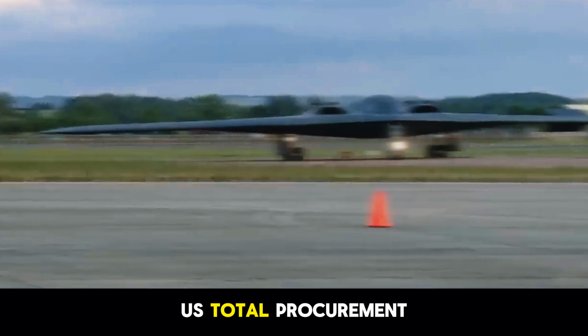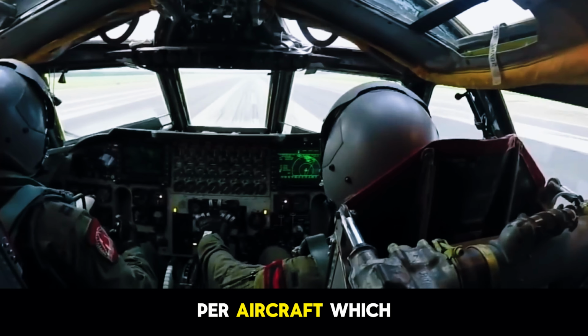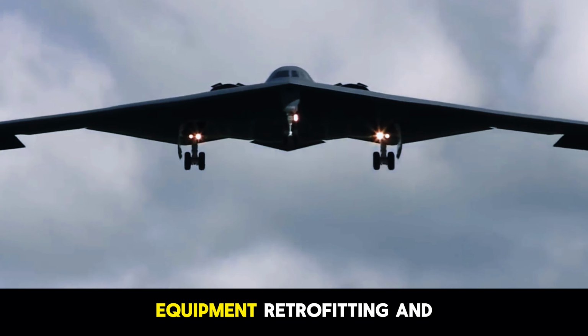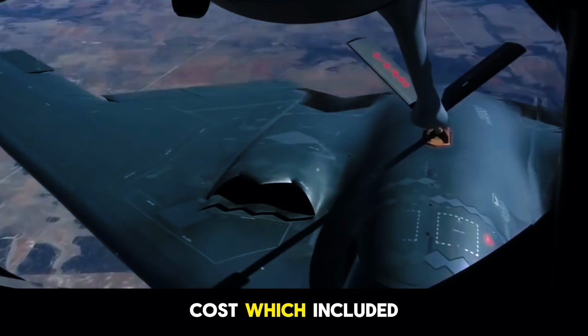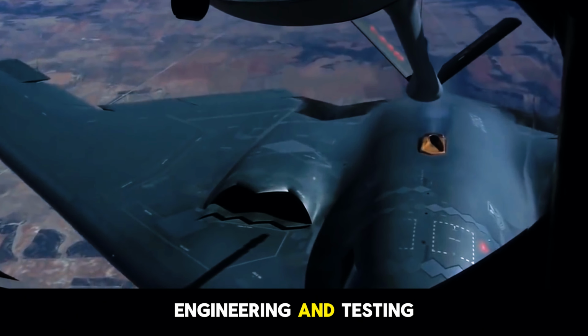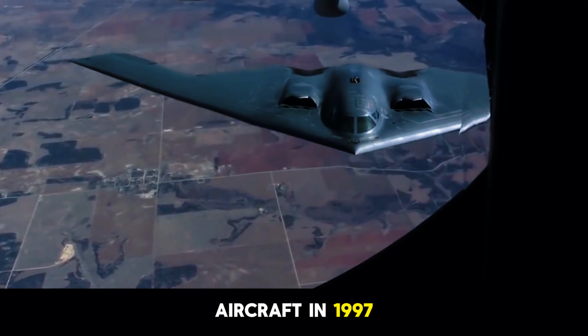US. Total procurement costs average $929 million per aircraft, which includes spare parts, equipment, retrofitting, and software support. The total program cost, which included development, engineering, and testing, averaged $2.1 billion per aircraft in 1997.